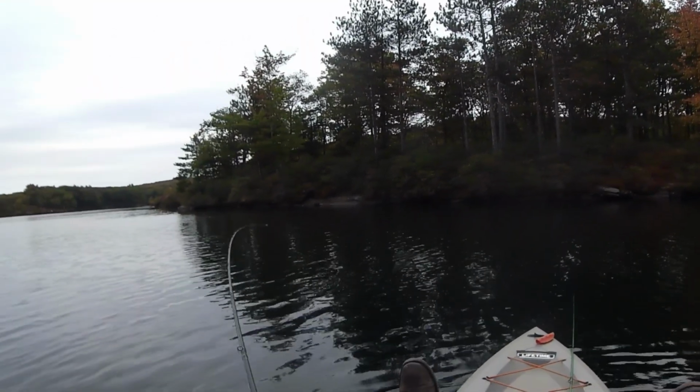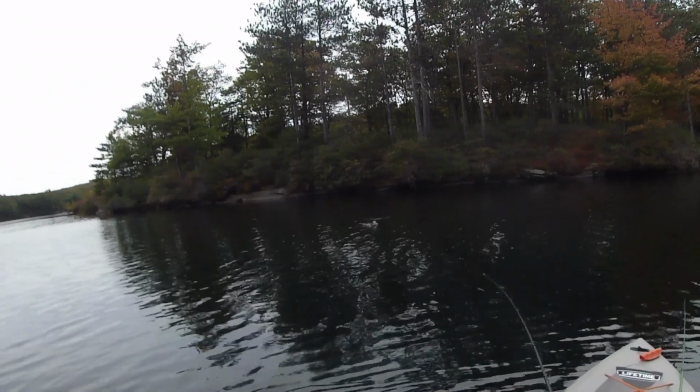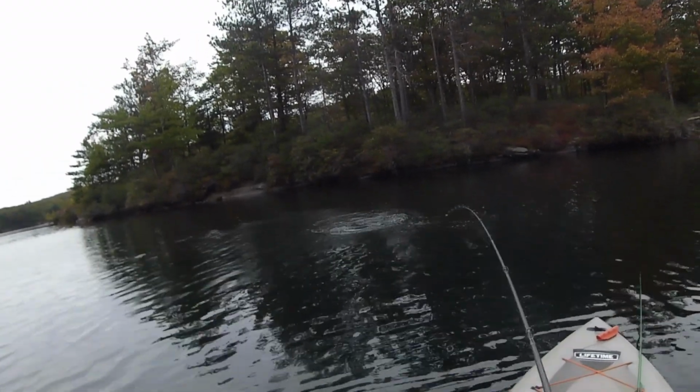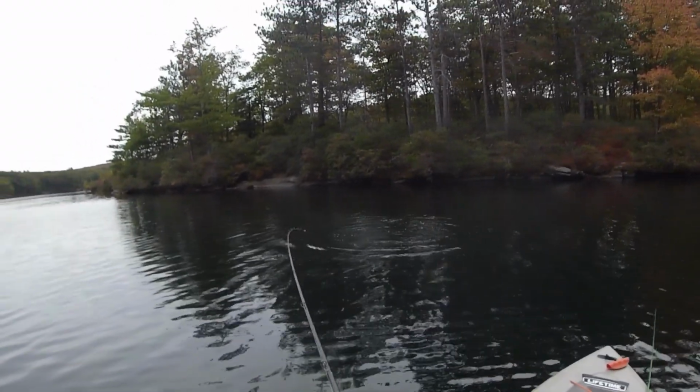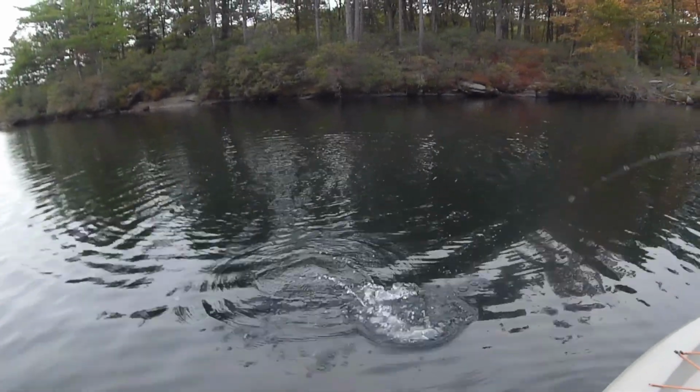Actually caught a fish. Of course I wasn't rolling, but got a nice bass on a Kitech.